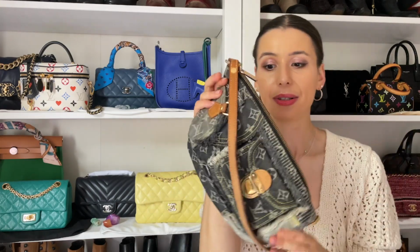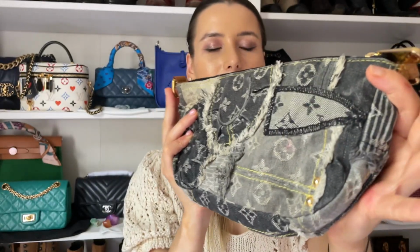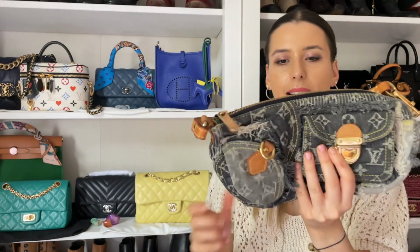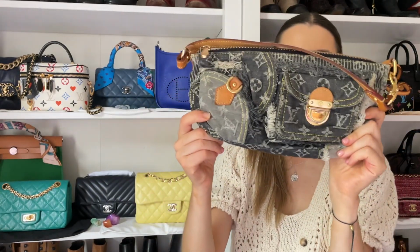The zip is so smooth on this guys, honestly they don't make them like they used to. And each one of these bags I think is also unique in the way that they've cut the material, and you can see there's different types of denim on it, and it's distressed, but it doesn't really come out or anything, so it was made to look vintage. And I just think they age pretty well too. The denim bags can get a little bit faded over time, but it just goes with the nature of denim.